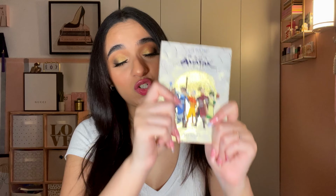So yeah, I have this whole collection. I try everything out. I swatch everything. And yeah, I'm really excited to have this collection. I love Avatar. I watched it too many times. So if you're interested in this collection, if you love Avatar: The Last Airbender, I also love The Legend of Korra. But yeah, if you're interested in my thoughts and review on this collection, then you know the deal, you know the drill, and you know the vibes. Let's get it.